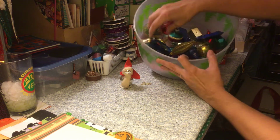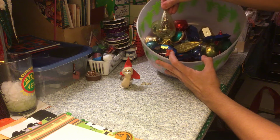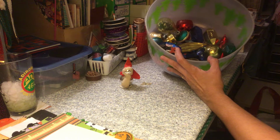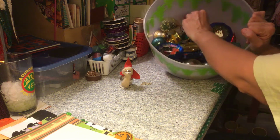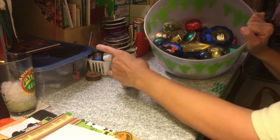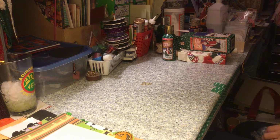But the rest of them are just like those plastic. Like this one's got a tree in it, which is kind of cool. But yeah, they're just nothing special. But I thought that was neat. This one's kind of pretty. And then that's it for Christmas, I think.